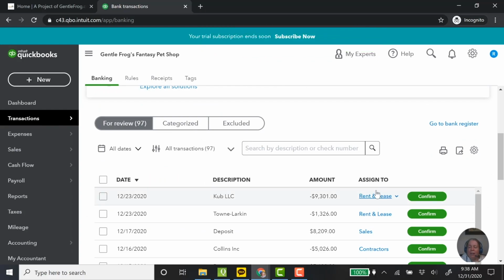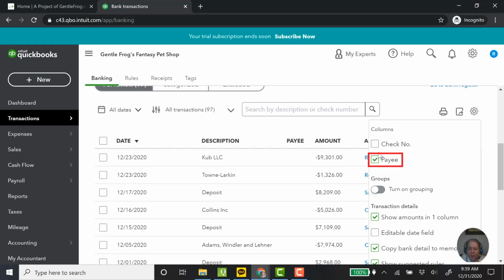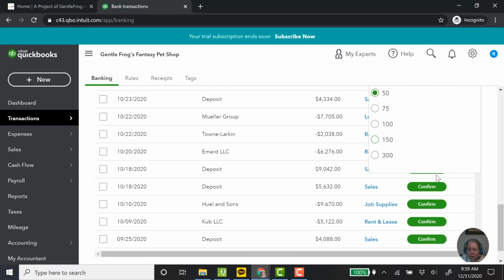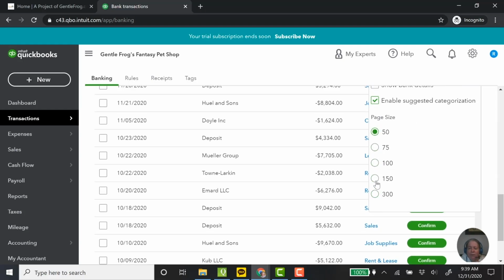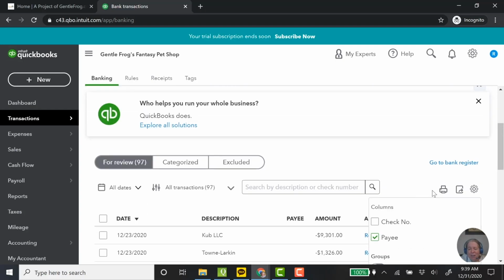All right. What I'm going to encourage you to do as you look at this is come over here to the right-hand side and click on the tiny gear. I call this the tiny gear and I call this the big gear. They're just a little bit different in size, but I needed something to differentiate them. On the right-hand side, I'll have you click on the tiny gear. I'll have you click the column for payee. If you're writing paper checks, you should also click on the column for check number, so that way your check number appears. As I look down, I can change the number of lines I see. Currently I see 50. I can change it to see 300. We know we've only uploaded 97, so 300 doesn't really matter to me. I'm going to click on the gear again to get it to go away.